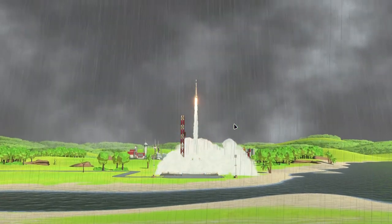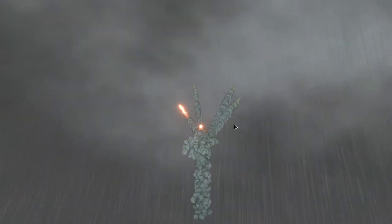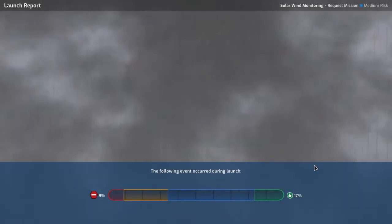And we've cleared the tower. Come on, push up there, push up there. Go, go, go! Blow up. Damn it! Damn it, damn it, damn it. We blew up.